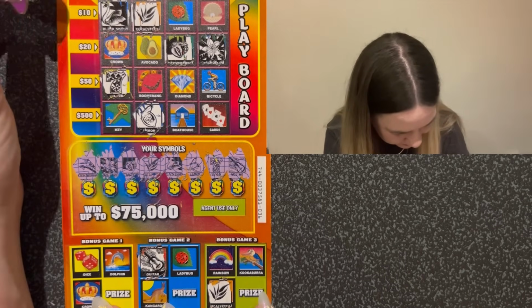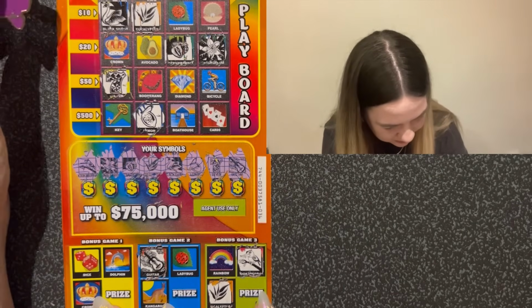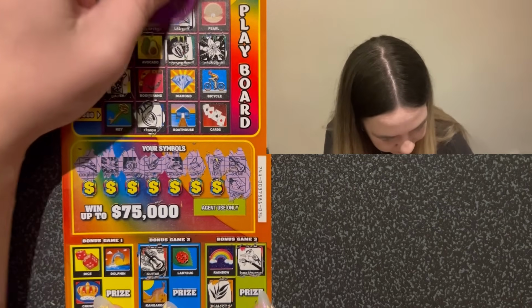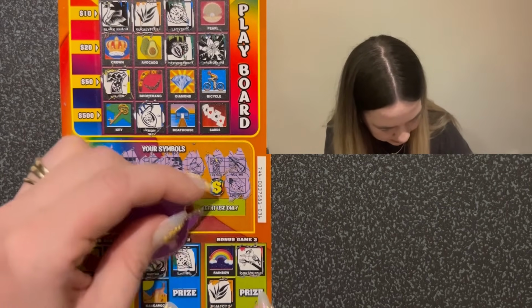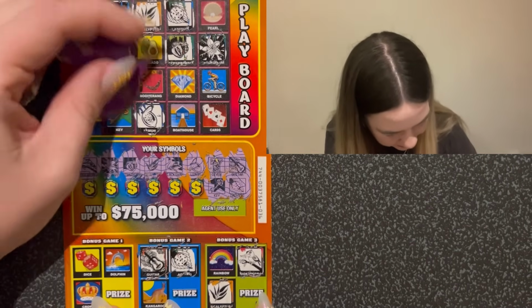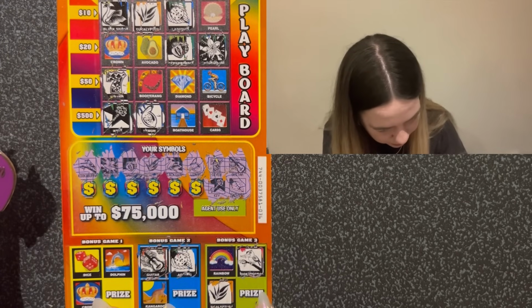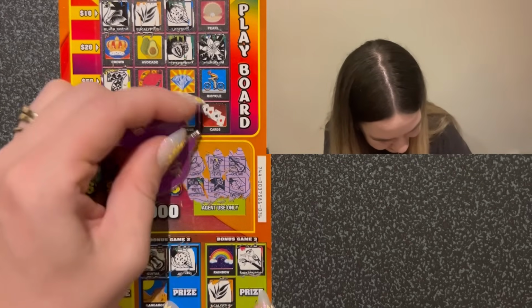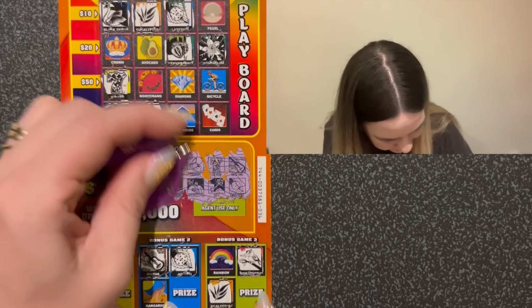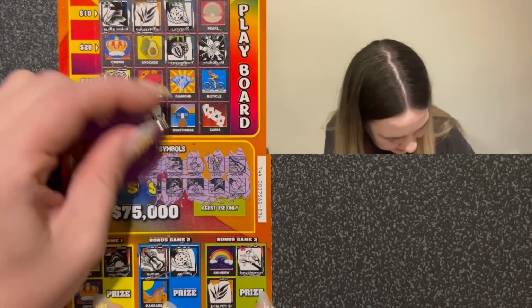Kookaburra. No. Warning my little keychains. No. We got a ladybug. All right, we're looking good. We got a key. Oh, come on. We need the crown, the pearl, kangaroo, rainbow. Probably something else. Kangaroo paw. Nope. Dolphin. Come on, line up the prize.